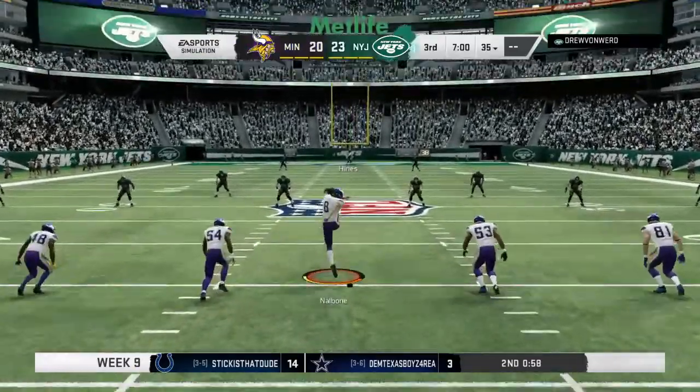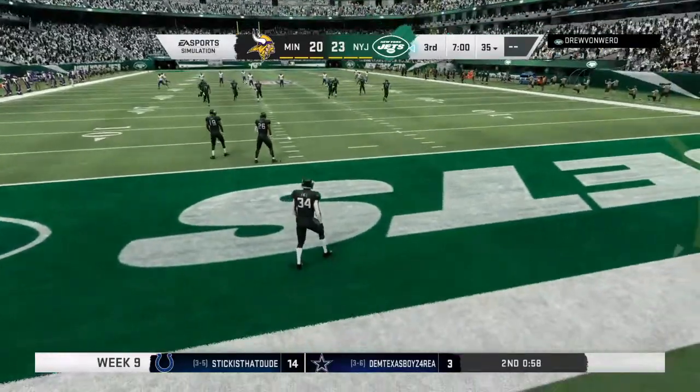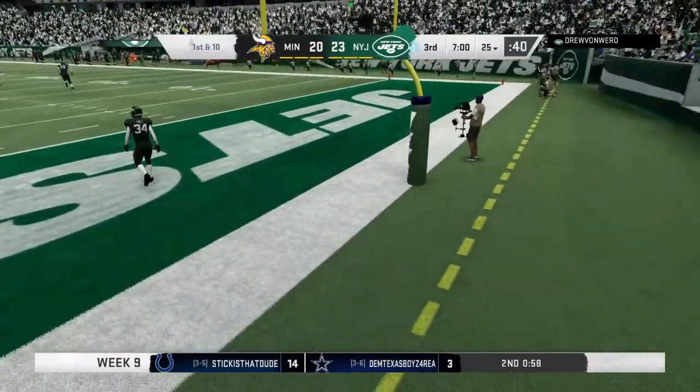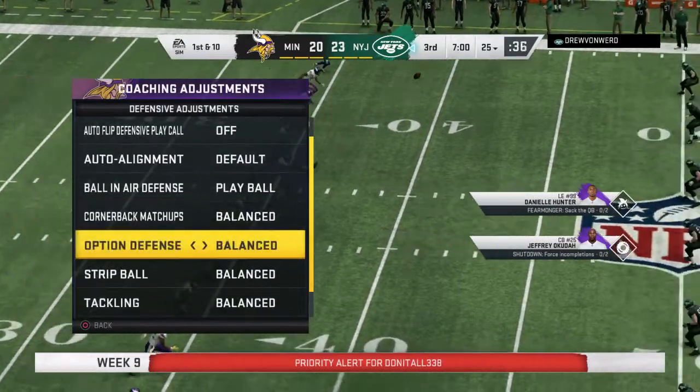And the Jets set to receive this 3rd quarter kickoff, and they have the lead as well as we are underway in the 2nd half. And that'll carry over the back line of the end zone for a touchback.